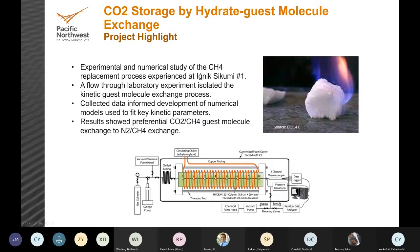After we formed hydrate, we then injected CO2 and nitrogen, and we did that for a little while, measuring the composition of gas that came out. Then we basically turned off the refrigeration components and allowed the system to heat up so it would dissociate, is what we call it, and we just wanted to observe what that looked like.